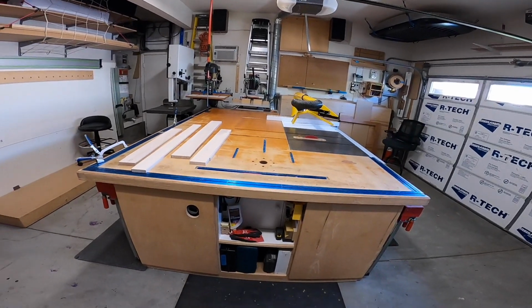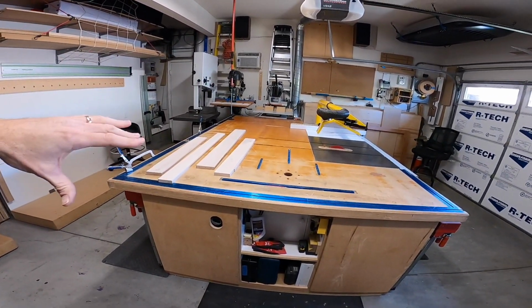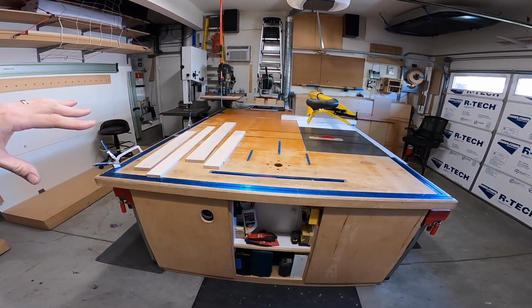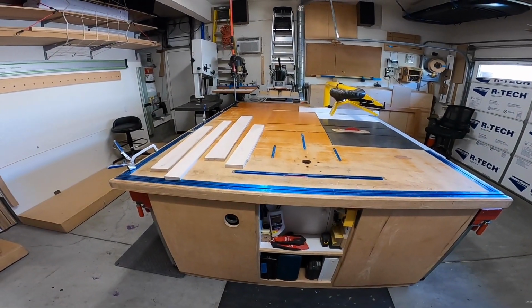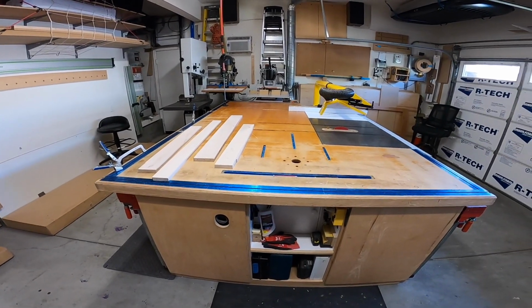Makes it so much more efficient. So I'll go ahead, I'll clamp these up, I'll assemble them. I check them on the cabinet to make sure that they're good. After that, I put them aside to dry.